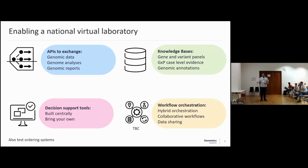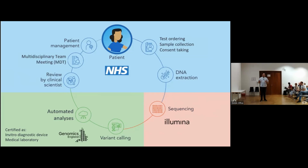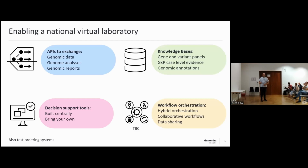So one of the main views of this GMS is that by bringing all those laboratory hubs together, you can then operate as a national virtual laboratory. So you no longer have your little database of variants that you might have seen before, or the 100 genomes that you can use to develop new things. You really want to operate as a single virtual laboratory. And we have been doing that. And I will show you next some of the things that we have been doing in that space.